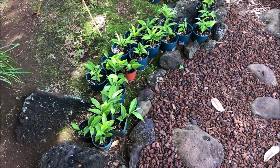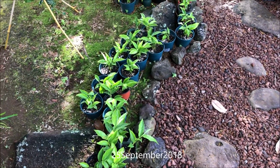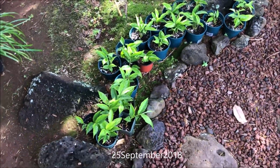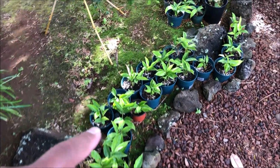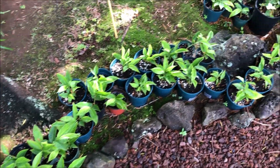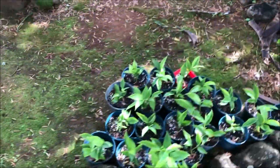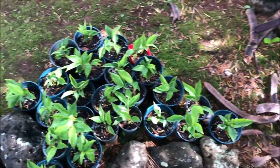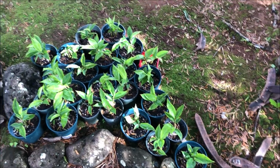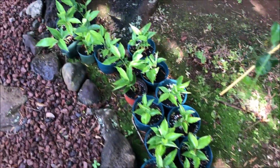So it's 4 days later, and it's September 25th, 2018, and here we have the little red gingers that we planted. They all look really good, and I think they're well on the way to growing to maturity. I give them maybe a couple months before they get a couple feet tall.